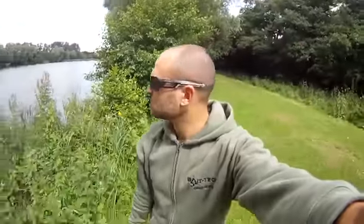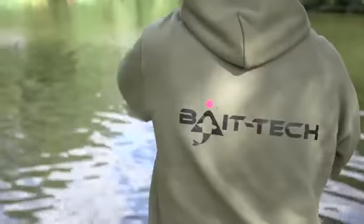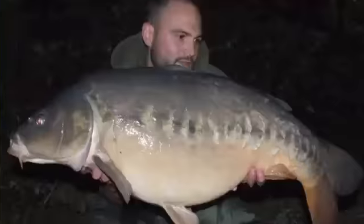I've been carp fishing since I was 6. My dad first got me into it. It doesn't matter how big the carp is, it's you against nature. Finding the fish, feeding the fish, you end up having a photo with the fish. A lot of people that don't fish don't understand you can't really beat it.